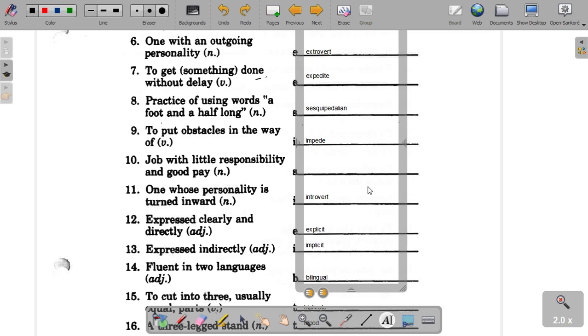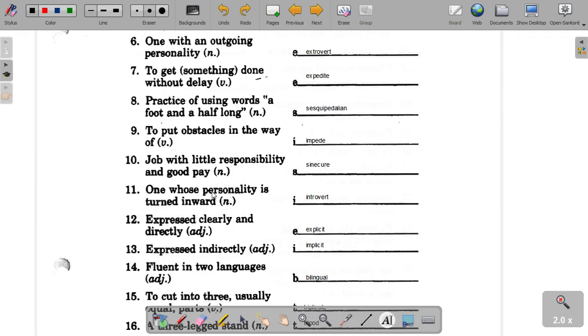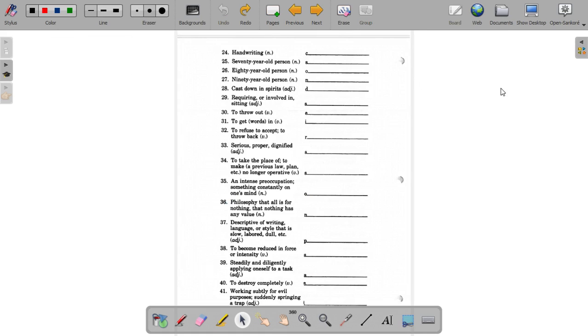You might go to a nail salon or something to get a... What's that word called? Manicure. Yeah, a manicure. So what's the root for care? Cure. And then do you remember the root for without? Sinecure. So a sinecure was a job with little responsibility but good pay. It literally means without a care. Very good. You guys are doing great so far.